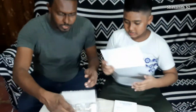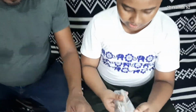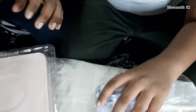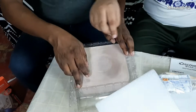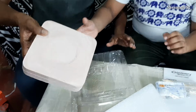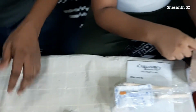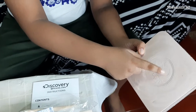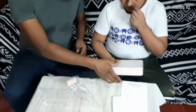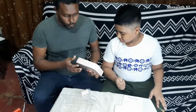Okay, so it comes with a hammer, a brush, and a chisel. Yes. And under this thing, we have this thing, and then next is where we're gonna... Oh, I didn't even. The fossil we had to dig. Yes. And look, it even has Discovery Channel's logo on this. Okay, so next we just need to open it.